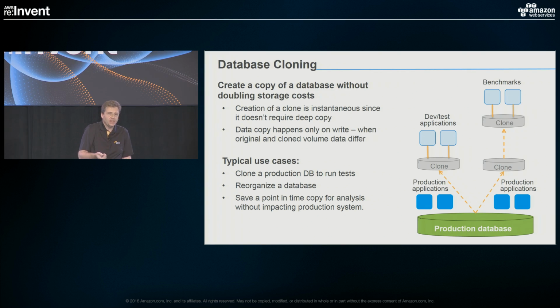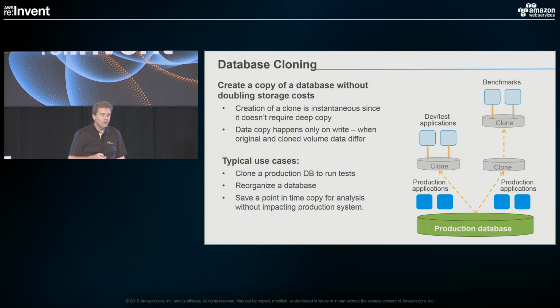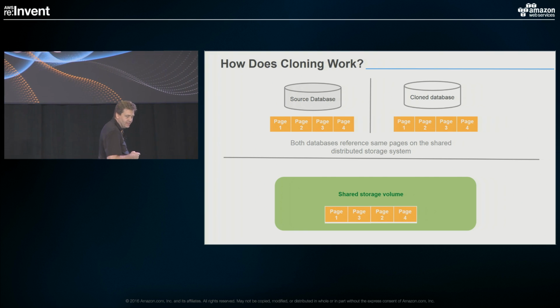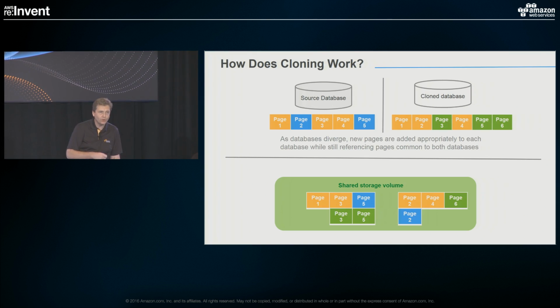What if it's a 6 terabyte database? How long does it take you to restore a 6 terabyte snapshot? I bet it's longer than a second. So what we do is we just take a very quick picture of the metadata of what those blocks are and what versions they're at. And cloning, in this first instant after you ran the clone command, just says, hey, the source database and the clone database both have blocks 1 through 4.